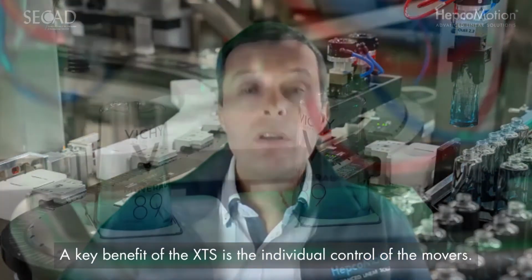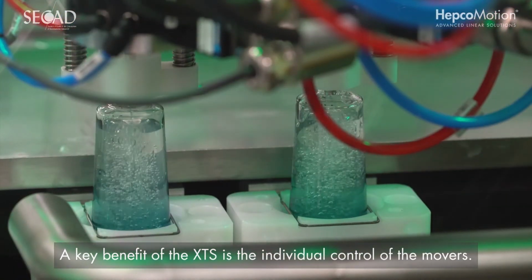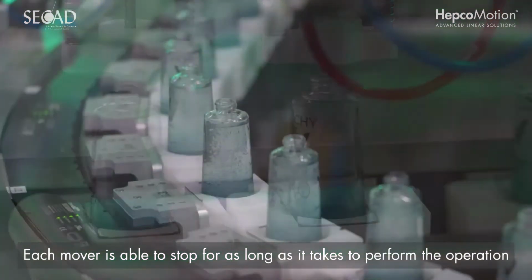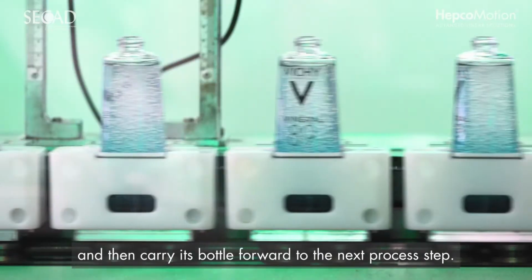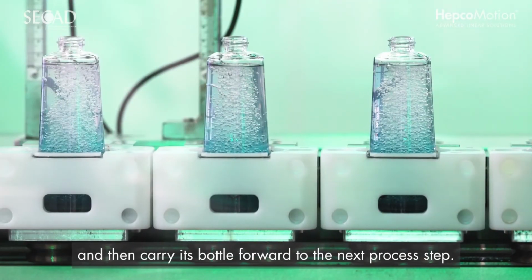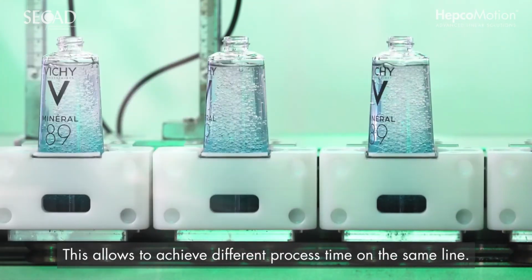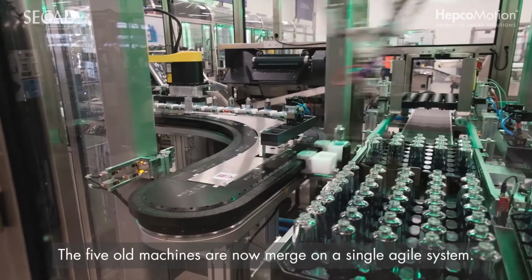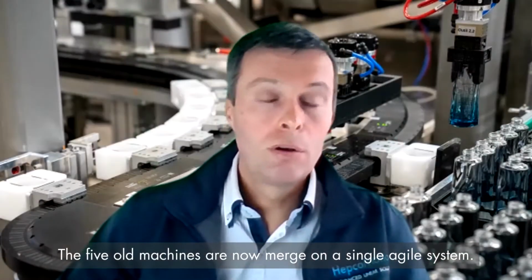A key benefit of the XTS is the individual control of the movers. Each mover is able to stop for as long as it takes to perform the operation and then carry its bottle forward to the next process step. This allows different process times on the same line. The 5 old machines are now merged on a single agile system.